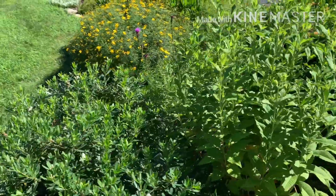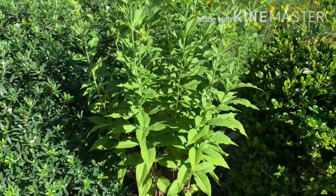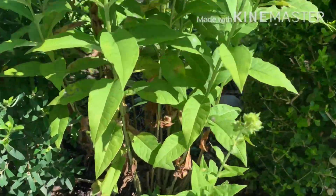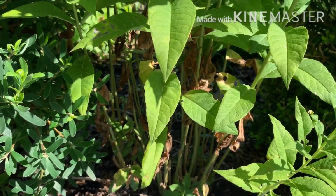And then I have the tall white phlox. This has been here for about 20 years. It really hasn't grown much or spread out. It gets powdery mildew every year, but I just don't do anything about it. I just take off the dead leaves. It gets powdery mildew and then the leaves just fade away.